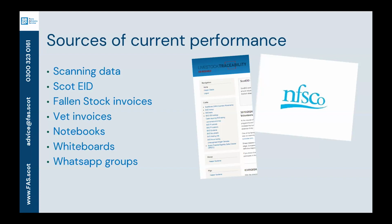If you've got vet students helping you out at lambing, or any other students, then it's a really good thing to get them to do: record some data in the shed because they're there, they're doing it, and just record it for you. Vet invoices, you're going to get information about your antibiotic usage, that sort of thing.